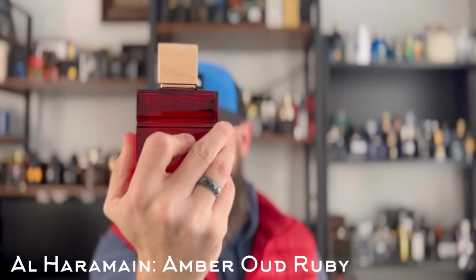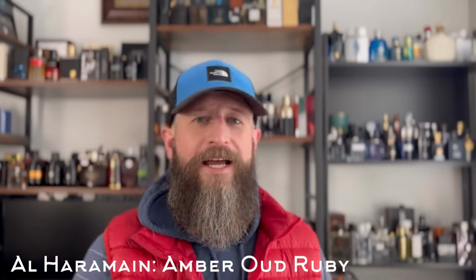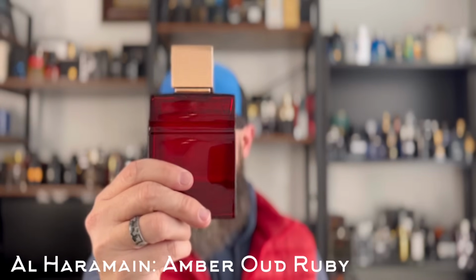You've got that beautiful ruby red glass and gold bottle. And man, this one is so strong. You can see the dent that I've put in it. I haven't decanted this or anything.